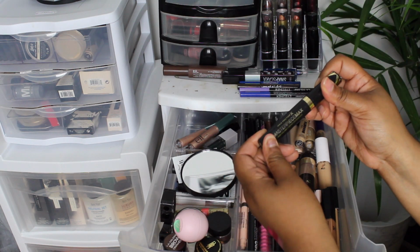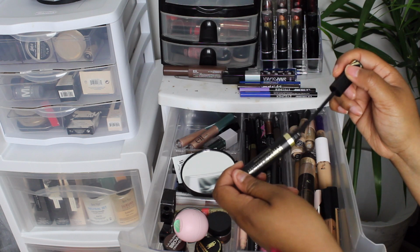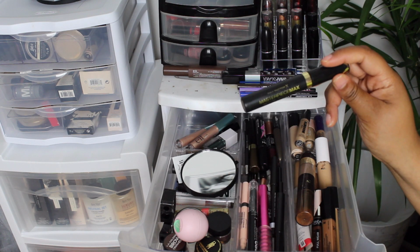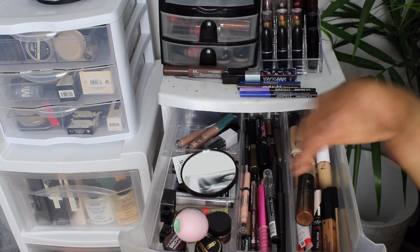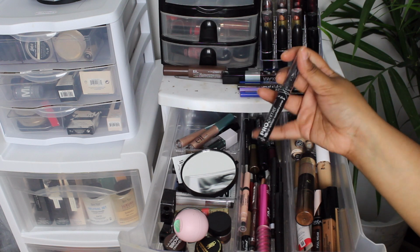This is the Max Factor Masterpiece High Volume Mascara. I never liked this mascara, and it's dried. Ooh, I just bent the top. And it's dried out, so I'm going to go ahead and toss this too. It scratches the eyelids really bad when you go to apply it by the lash line, so it's not good. This is the LA Girl Pro Primer.